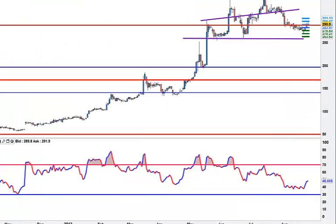Ocado. That's alright. It's holding up. If that can break those above, or break 296, it's going back to 350. US stocks.